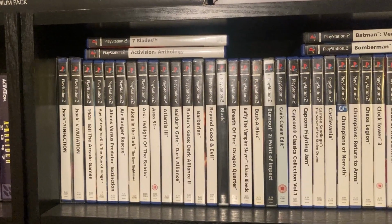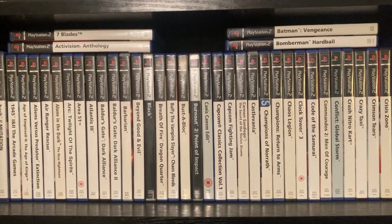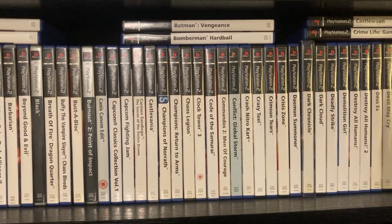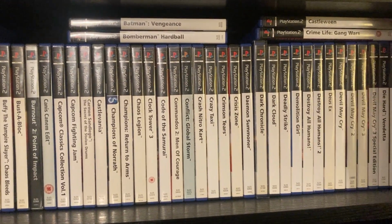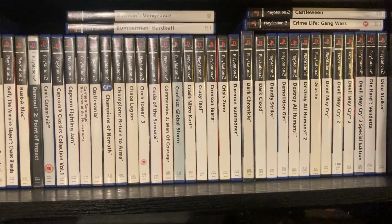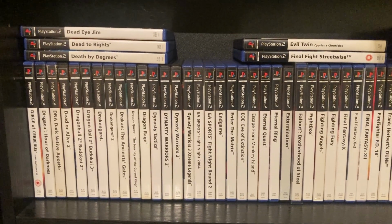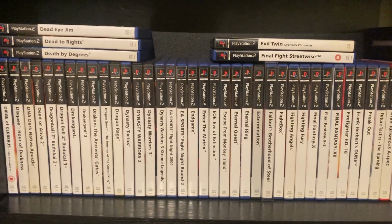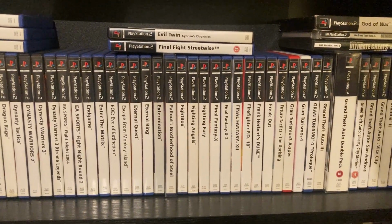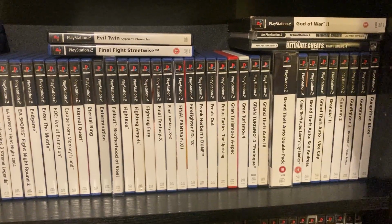PlayStation 2 now, I have a lot of PlayStation 2. PlayStation 2 was an incredibly popular system over here in Europe, so there's a lot of PS2 games out there, and it's a system that's really cheap. And if you're looking for my advice on a good place to start a collection, at least in the PAL region, PlayStation 2 is going to be your go-to. I have most of the PlayStation 2 games I would want to seek out that I can find easily, aside from extremely rare and hard to find games or expensive games or what have you.